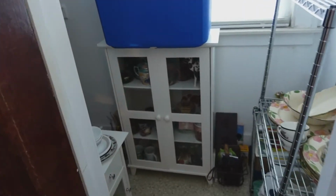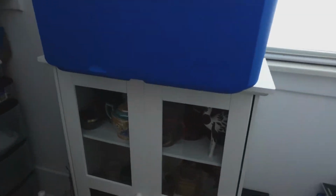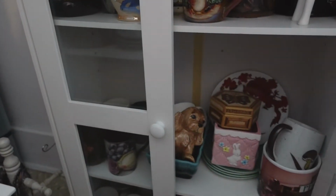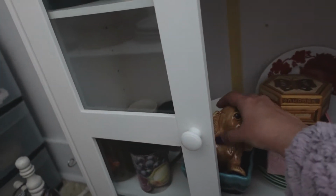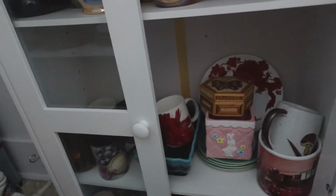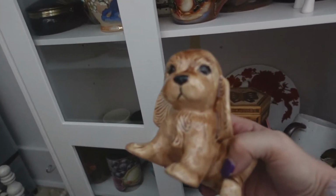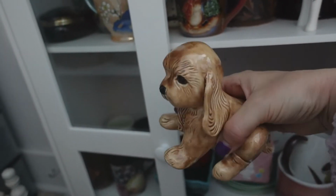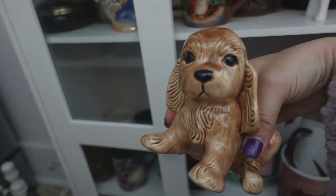I sold a little dog figurine on eBay. Somebody had liked it and I sent them an offer and they accepted it. So this little cutie is going to go to a new home. I just love him. I think he's a Cocker Spaniel. He is just so cute.